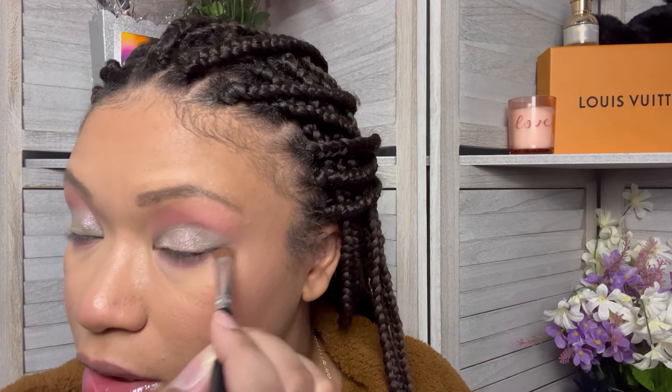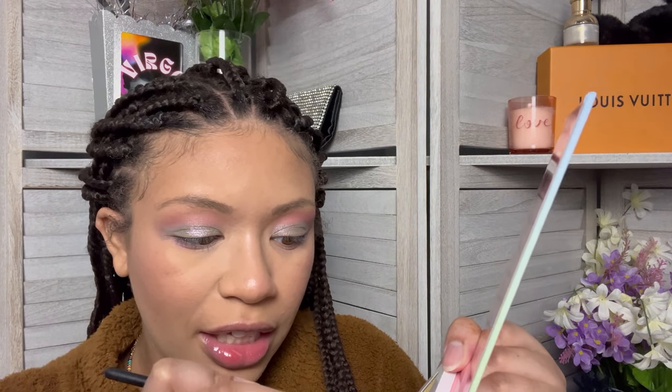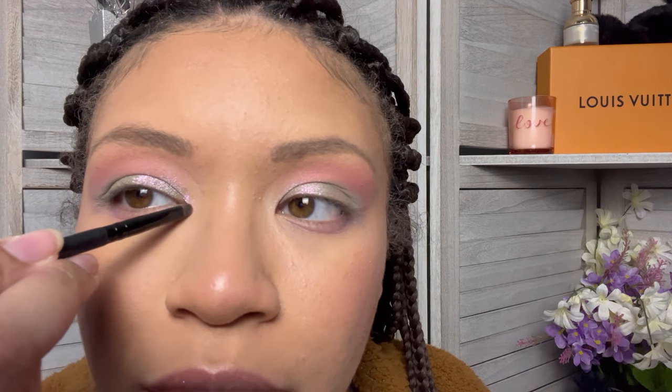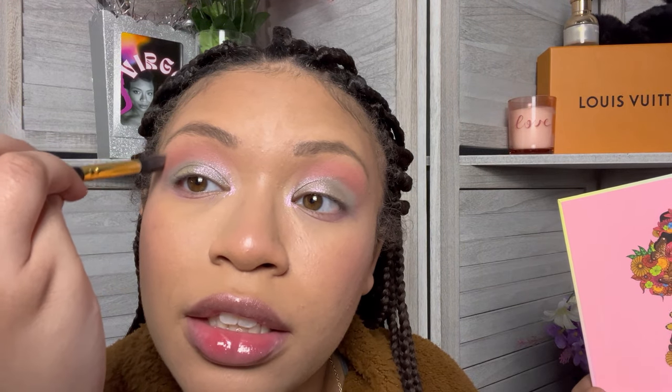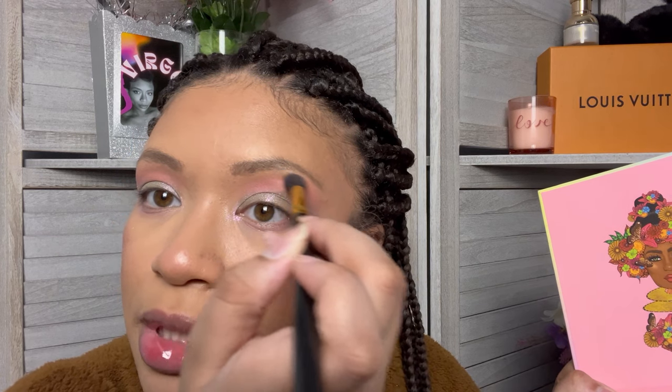It's just a nice little subtle dimension to the look. Very pretty. Now I do wanna blend this edge out a little bit better because it's looking a little harsh. I'm gonna go into Blooming, this really pretty shimmer, purple, lilac-y kind of color. And I'm gonna use that as my inner corner highlight. Oh yeah, that's pretty. To add just a little bit more detail to the look, I'm gonna go into Daffodil and I'm just gonna put that in my brow bone to kind of add some more flair to the look. Okay, just a little something.